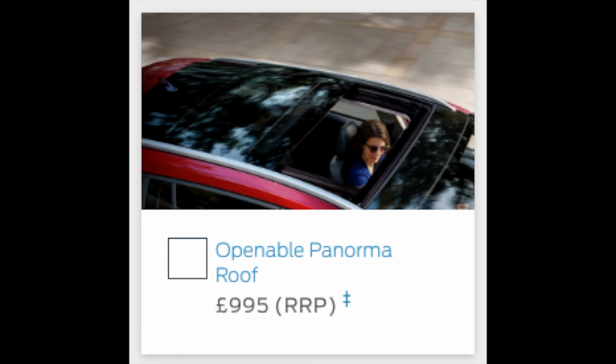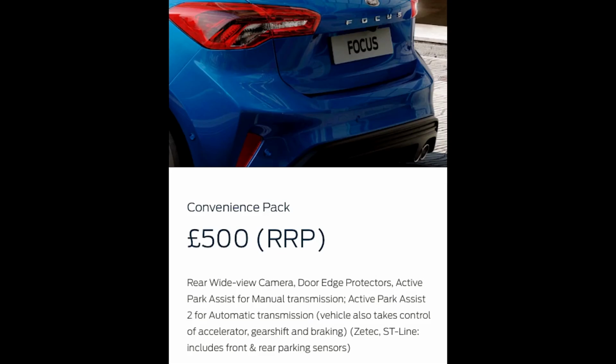Again, electric sunroof, £995 on the Focus, so it's actually £100 more than even the BMW. Now, on the Focus though, I should point out, this is a panoramic roof. Yeah. Okay, so slightly different design, you get a bit more of an opening, I believe. Yes, it's hugely expensive, but it's an option I would have personally, just because I think it really will make the car. Again, I think it depends on your own personal preference and what interior you have as well. Yeah.